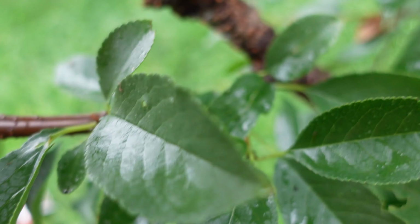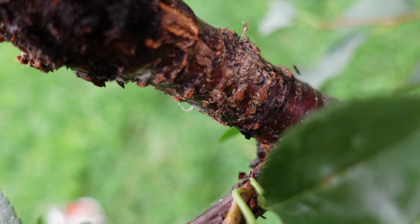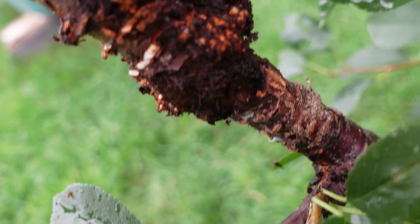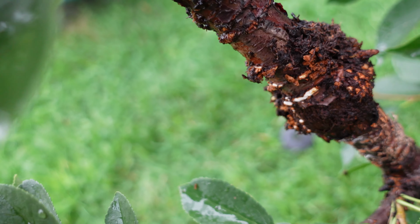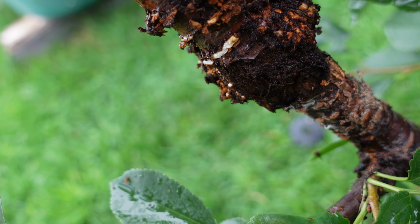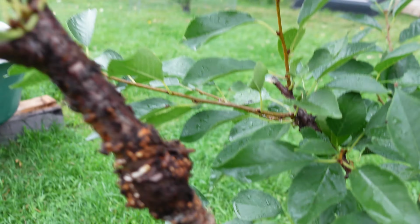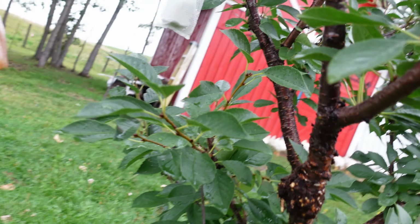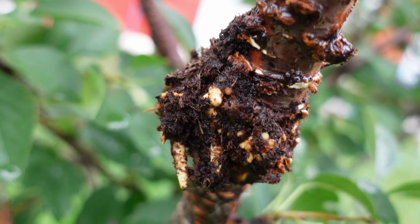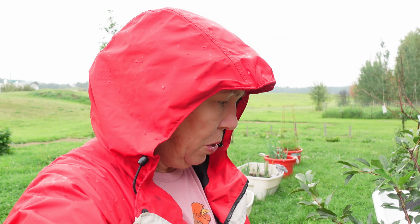This didn't work nearly as well. Now you can see roots growing, but I don't know if that's enough. I don't think that's nearly as much as. What's it look like? Oh yeah, there's roots growing on this side. I just don't know. I think I'm actually going to leave that for longer.